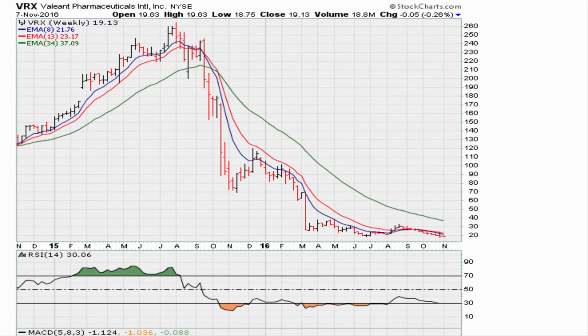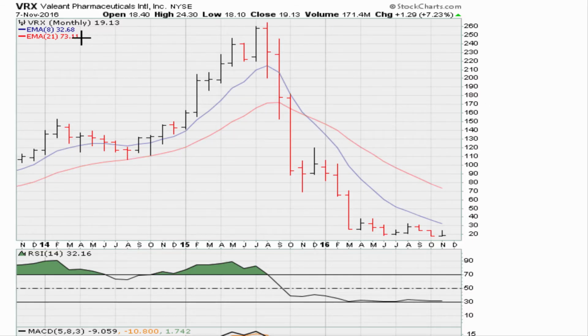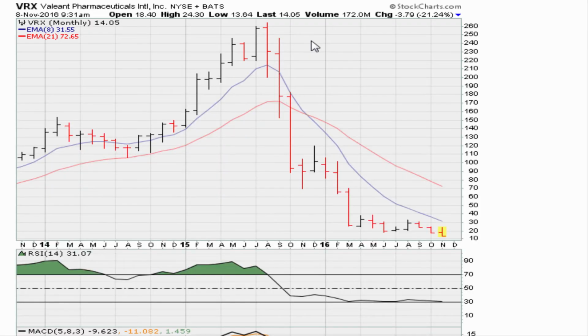I'll update this chart in a second, but take a look at the monthly chart before this open. You can see that the stock was trading with the RSI at 32.16. Of course we know if it moves below 30.9 it's going to get in serious trouble. So let me update that to reflect today's pre-market move.